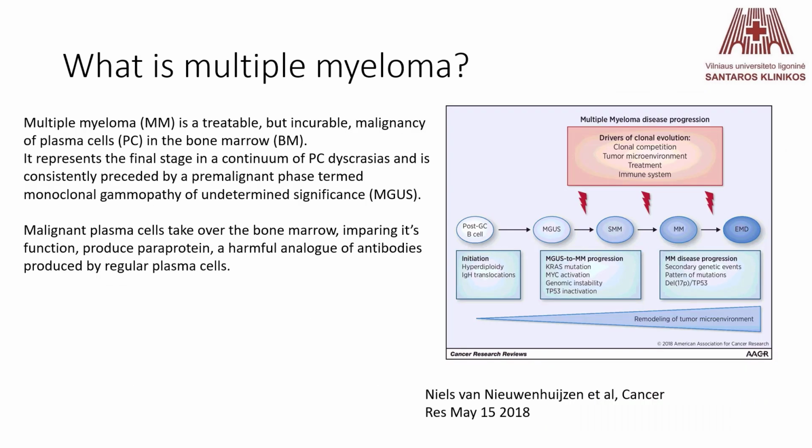So what is multiple myeloma? It is a treatable, but currently incurable malignancy of plasma cells, and it is a final stage of a continuum of plasma cell diseases. Some premalignant conditions such as MGUS or smoldering multiple myeloma, after genetic mutations accumulate, along with things like remodeling of tumor microenvironments and other drivers of clonal evolution, end up with conditions called multiple myeloma, which has a clinical manifestation, which I'll mention later.